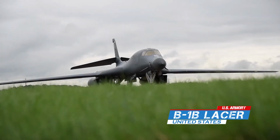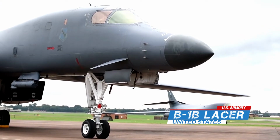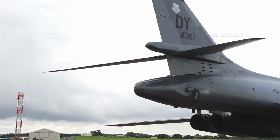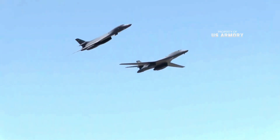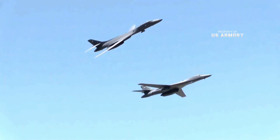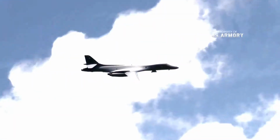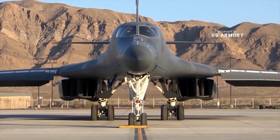B-1B Lancer. The B-1B Lancer is a supersonic variable sweep-wing strategic bomber of the U.S. Air Force and manufactured by Rockwell International at the end of the Cold War. It is commonly called the Bone, from B-1. This aircraft is the last of 3 strategic bombers in the U.S. Air Force fleet after the B-2 Spirit and the B-52 Stratofortress as of 2020.